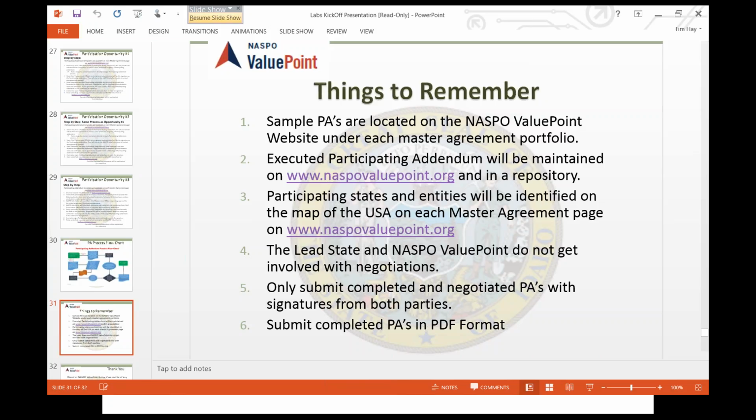Keep in mind, these participating addendums are negotiable. So, you know, the contractor is under no obligation to accept them. However, the contractor may also try to insert some additional terms and conditions as well. You're under no obligation to accept those either. We have advised all of the contractors that the PA is really limited to states introducing their own additional terms and conditions. We've tried to negotiate everything that needed to be negotiated at the master agreement level.